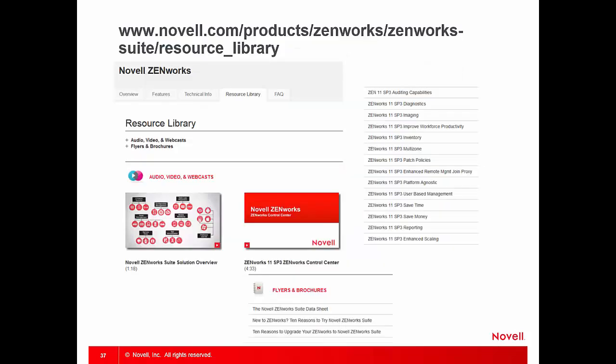So I know we talked a lot about the features and components of the ZENworks suite and the unified endpoint management solution. For more details, what I'd like you to do is go visit the Novell ZENworks suite product page, where you can find the resource library section that has a lot of videos that you can view at your own pace and find out more about all these fantastic features that the ZENworks suite has to offer.